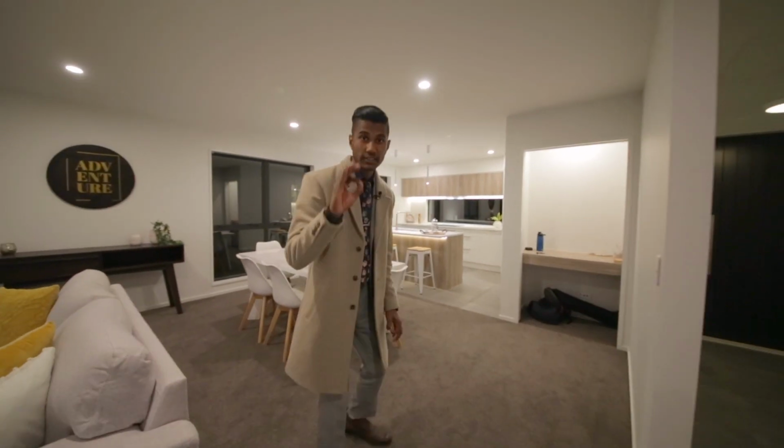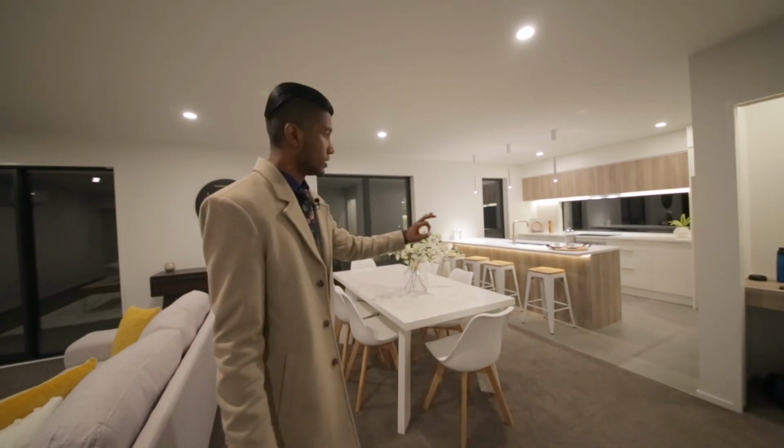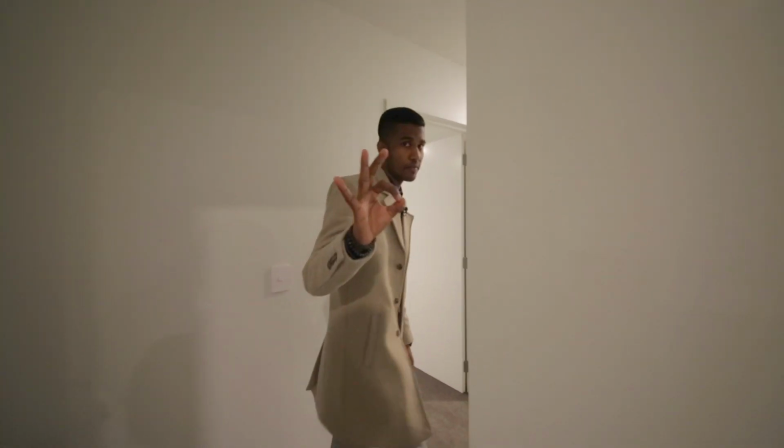If you are thinking of selling your house, this is something you need to do. I'll tell you what, I've got a 3-car garage with drive-through to the back. If you're like me, a few extra toys in the back, perfect.